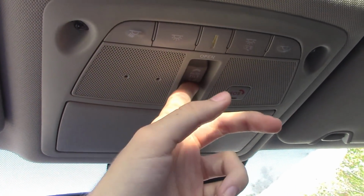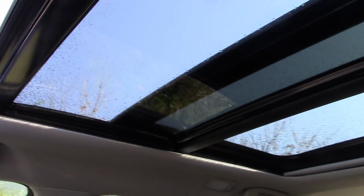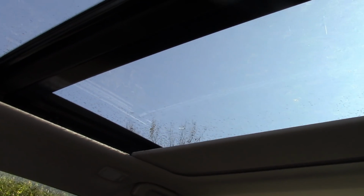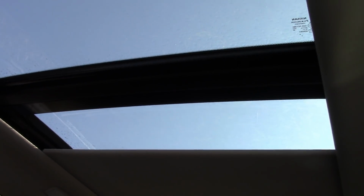The panoramic moonroof does open and slides beneath the back glass. A wind buffer also pops up on the outside. The shade is of course power, and you can stop it at any point.